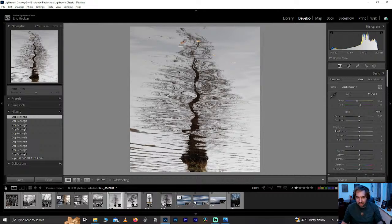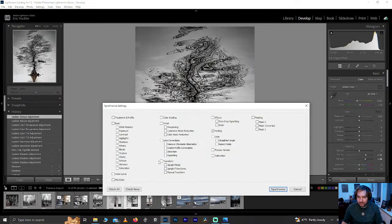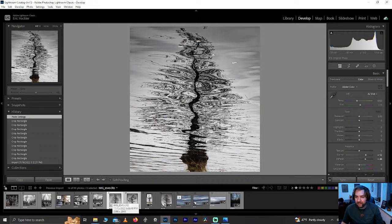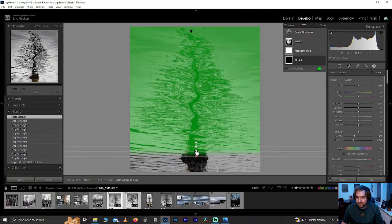All right, now I should be able to just take the 2 of these. I don't get to do this very often. Let's go ahead and sync. Check all, not the healing and not the crop. Synchronize. Get out of my way. All right, that doesn't look too bad. Let's adjust to where our masks are. This guy. Wow, okay, that's actually pretty spot on.